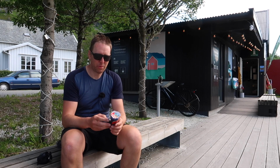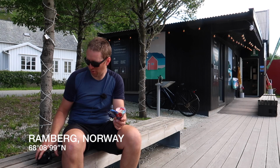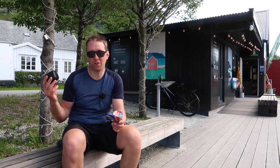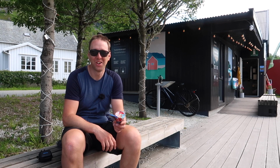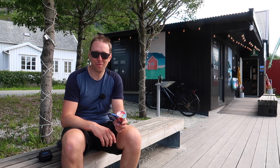Taking a little ice cream break here in Ramberg and at the same time swapping out my GoPro battery. I'm gonna pop in my third battery of the day and I'm only halfway through the day, so remember if you're going here to Lofoten, bring a lot of batteries and a lot of SD cards. You're gonna need them.